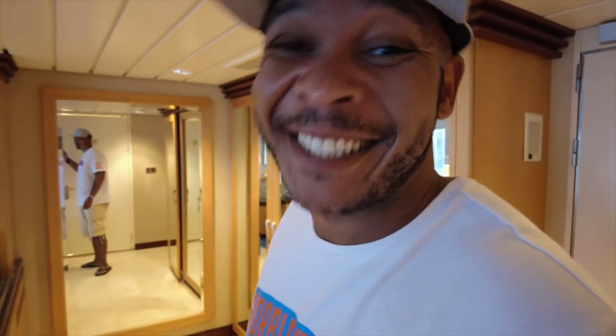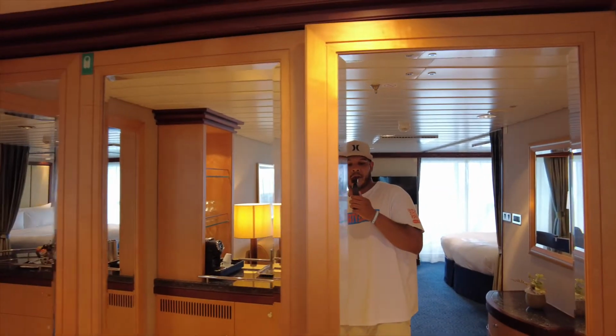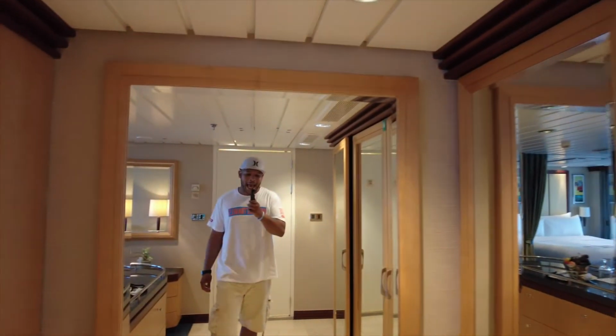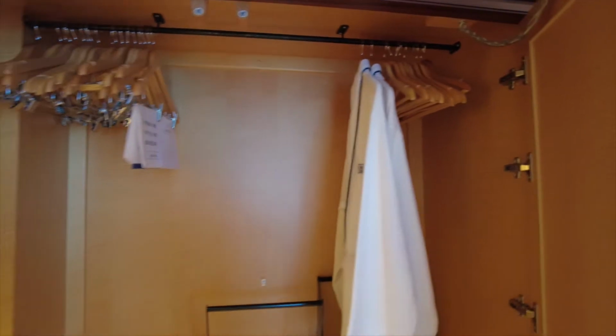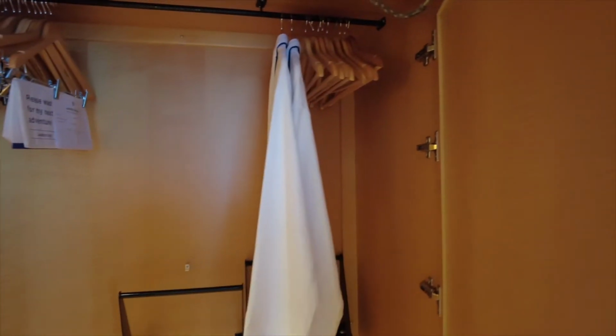So, check this out. You walk in, you have your big mirrors right here. And all these mirrors actually make this place look so much bigger. But don't get me wrong, it is a big room. Let's check out some of the storage. Lots of storage space in here, huge closet, and we got some robes. Your boy is gonna be rocking those for sure.